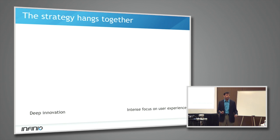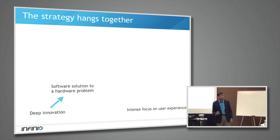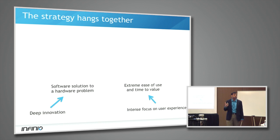What he and his fellow researchers did was come up with an innovative software solution to a hardware problem, fundamentally. And that's why we're not here talking about hardware. Because the ideas that we based our technology on from Columbia, the types of ideas that come from universities and industry, allow us to innovate in a really different, new way and have measurable value for all of you. The intense focus on user experience gives us extreme ease of use and time to value.